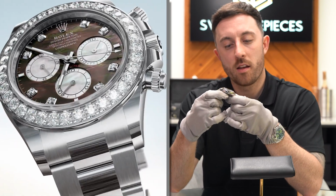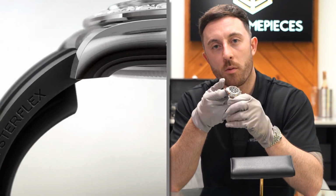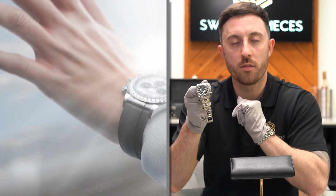Really, it's not to my taste. I can't see it being overly popular, but it'll be interesting to see who buys that watch and how much they go for in the market. But yeah, super cool watch, mother of pearl dial, and yeah, it does always look good on the Oyster Flex bracelet as well.